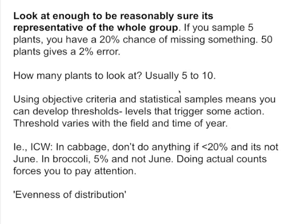If the crop is broccoli, 5% will trigger some kind of action because the cabbage worm get inside the broccoli heads and then become a contaminant at harvest. And if it's June, any sign of imported cabbage worm might lead to some control just because they get so out of control in that particular month. And what I find is that if you do actual counts, it really forces you to pay attention. And that's why I really recommend that we do counts and not just kind of looking and making a sort of non-counting estimate.